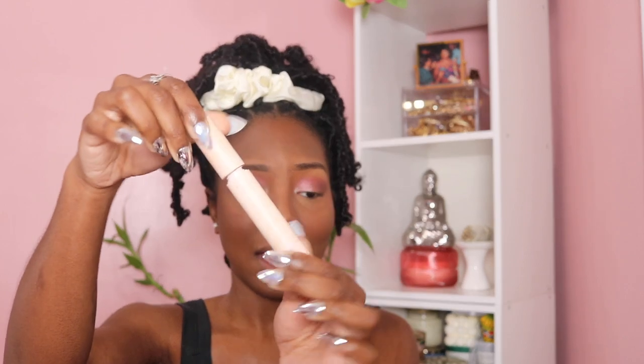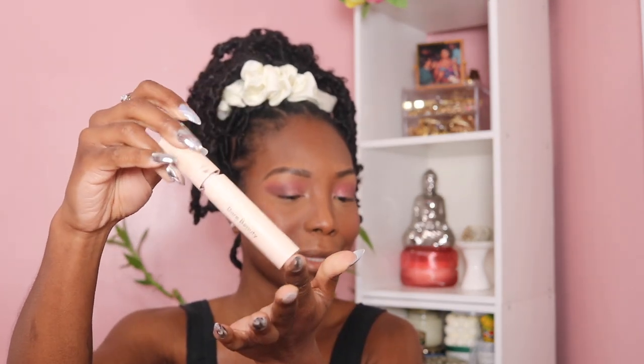I'm going with my Rare Beauty mascara. This is Beat Up. I do very much so love this mascara, but the packaging has a matte finish on it, so all your makeup gets on it, okay? So I'm just gonna go ahead and apply my mascara.